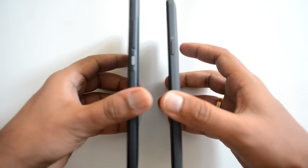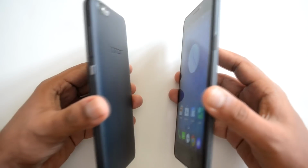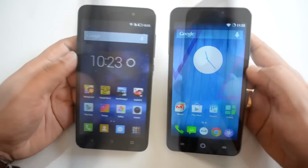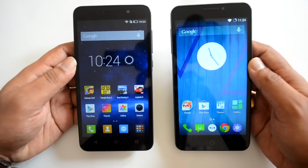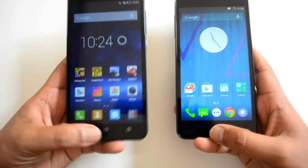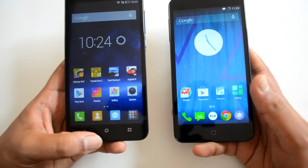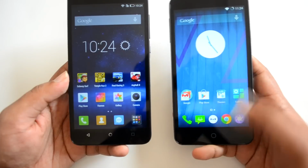Now talking about the design, you can see both the devices are almost similar. The Yu Yureka has a volume button on the left side, while the Honor 4X has power and volume buttons on the right side. Both the devices have the 3.5mm audio jack on the top and the micro USB charging slot at the bottom. In the front panel, both the devices have 3 capacitive touch buttons. They are almost similar, while the Huawei Honor 4X has lollipop style buttons. They don't actually run Lollipop, it runs Android 4.4 KitKat.